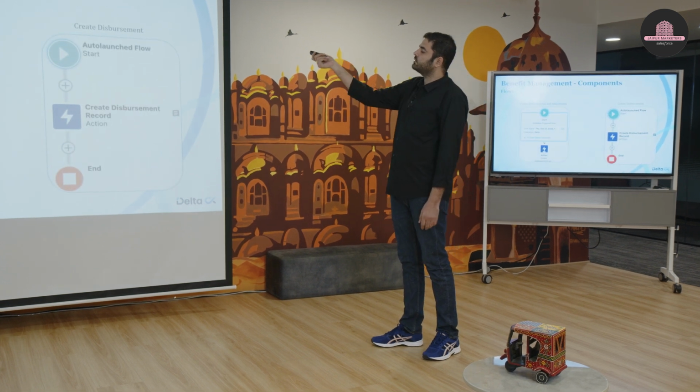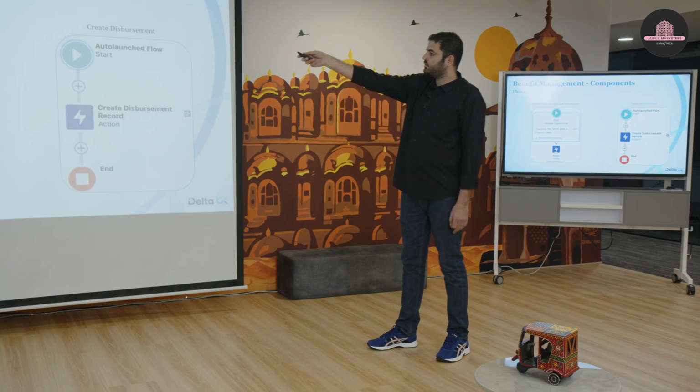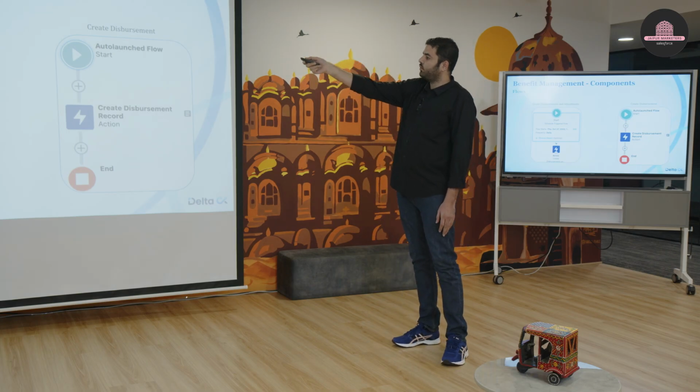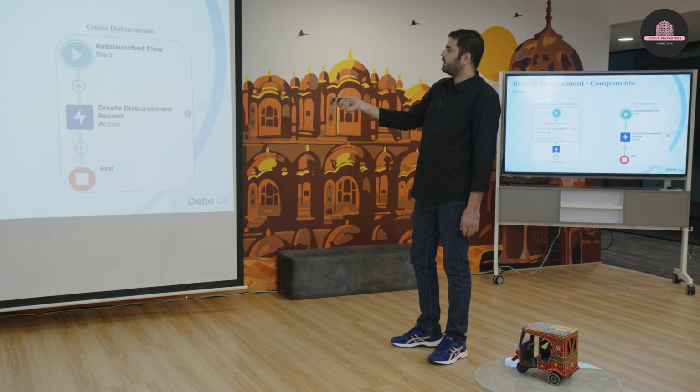Then here is a flow that Salesforce provides out of the box to create distribution or disbursement records. There is one autolaunched flow that is part of a scheduled trigger flow. You can schedule this flow to decide at which time you want to create distribution records.